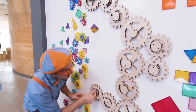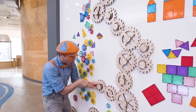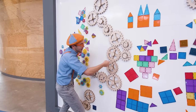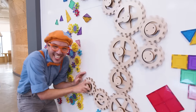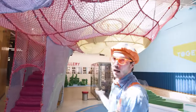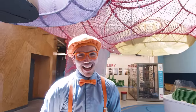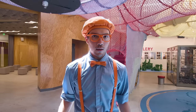Look at it go! They're all moving together, but I'm only touching this one right here. See? They're moving and helping each other out. Whoa, super fast! This is so much fun. This place is amazing. And look above us. It looks like there's a tunnel in the ceiling. I have had so much fun, but I think you and I should go up into the tunnel. Yeah, okay, here we go.